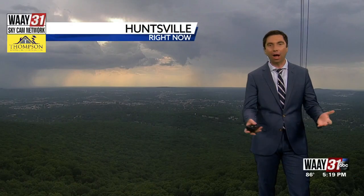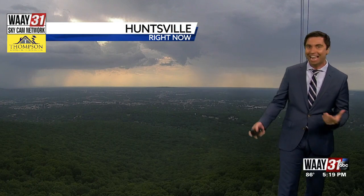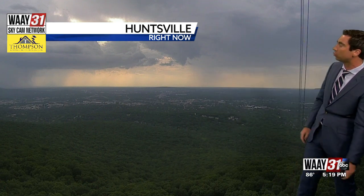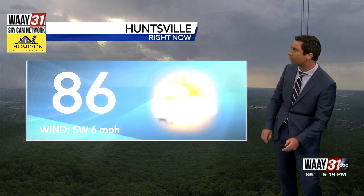Welcome back. It was a hot Sunday afternoon. For some areas, it was the hottest day of the year so far. And of course, with all that heat and instability, we saw some pop-up showers and thunderstorms. And you'll notice some of those storms off to the west, over top of Huntsville and just to the west of Huntsville. You can see some of that rain falling right now.